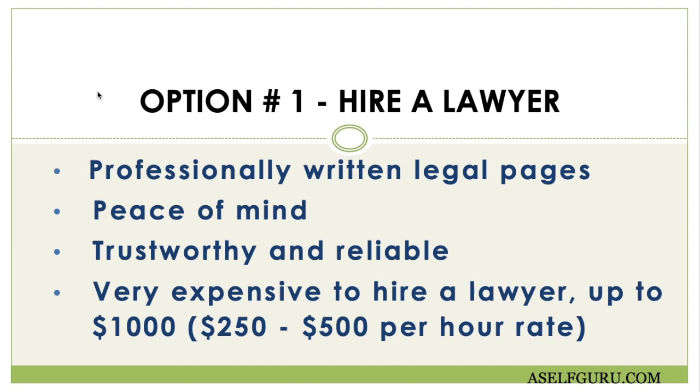It's very expensive to hire a lawyer, and you can expect up to $1,000 to have a lawyer write the legal pages for you, because any experienced lawyer is going to charge anywhere from $250 to $500 per hour. Even I charge $350 per hour just for an hour consultation. Again, any experienced lawyer is going to be in that $250 to $500 per hour range. So this option can be very expensive.